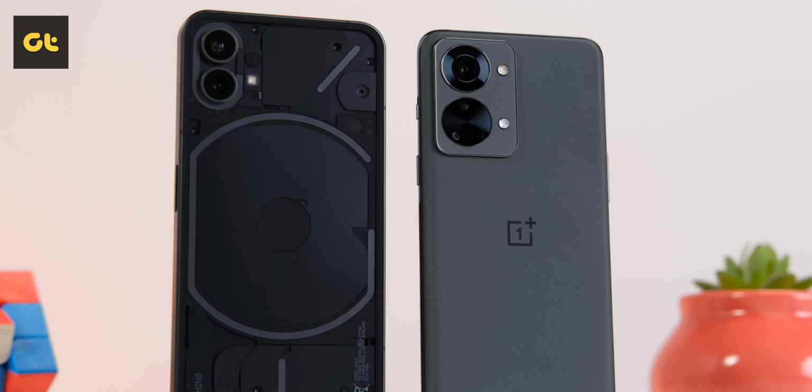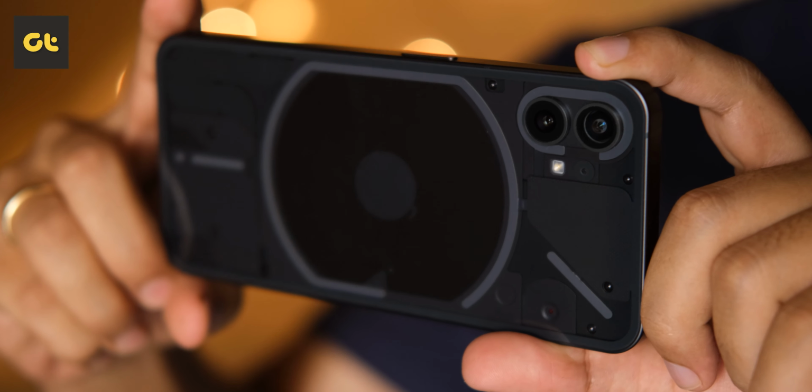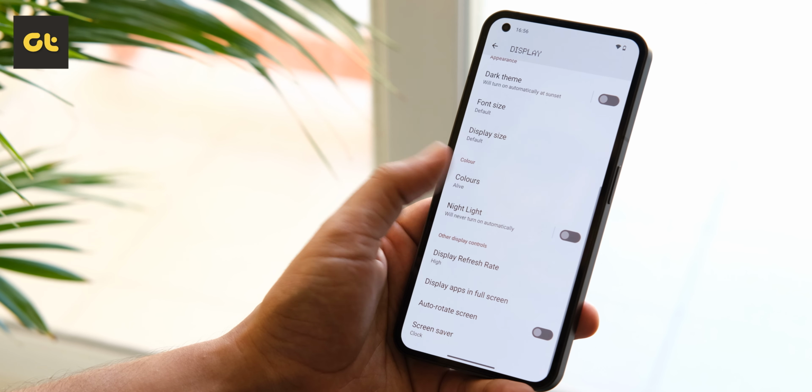Now, in my opinion, I would say if you want a premium device that you can flash around, that looks good, performs well, and has a very capable camera, I would go with the Nothing Phone 1. Of course, the software department is an added bonus here, thanks to the stock-like experience with Nothing's additions on top.